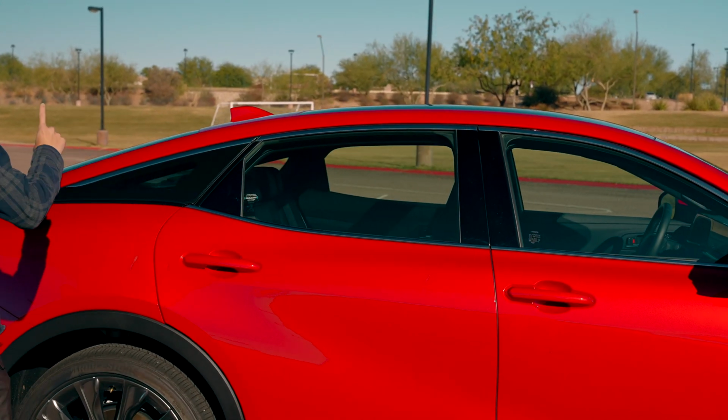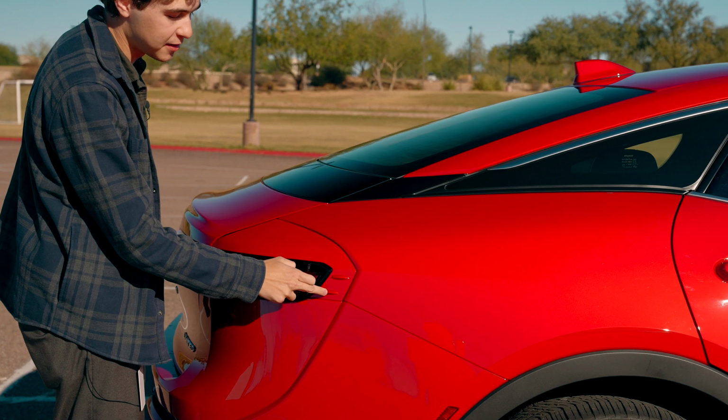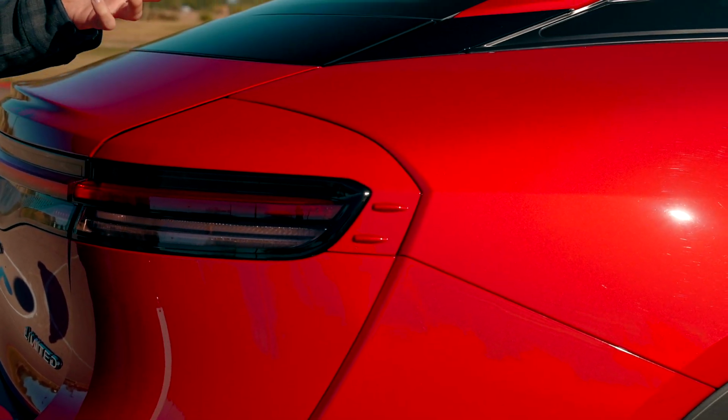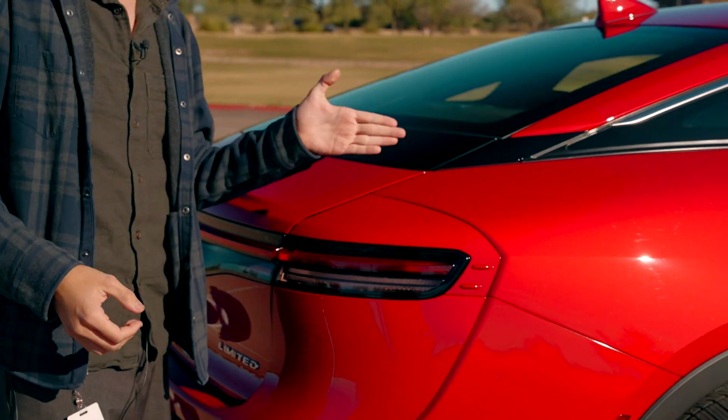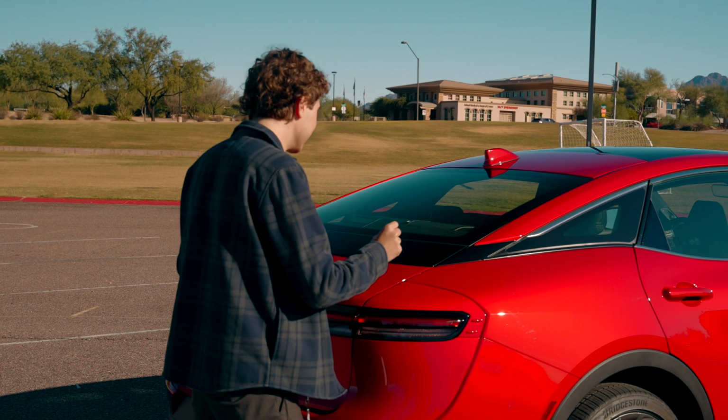And then moving down over here, what is the purpose of these little things here? Personally, I like it. I like fun and weird stuff in cars, and I think that's a really nice touch, maybe for aerodynamics, maybe just for fun, but whatever, I think that's pretty cool.